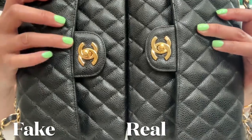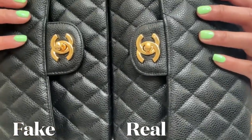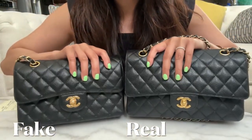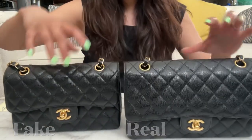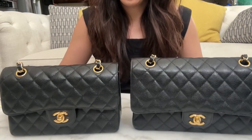You kind of can see, but without a bag to compare with it's very hard, right? So, yeah, but far away, they kind of look similar. Not much difference in my opinion. But let me show you one trick that normally works, okay?